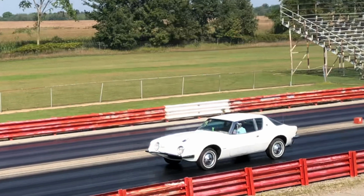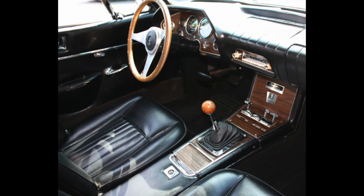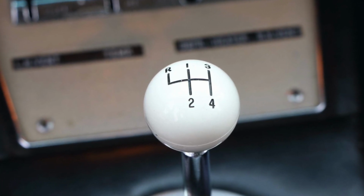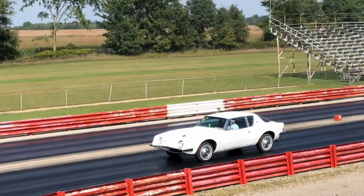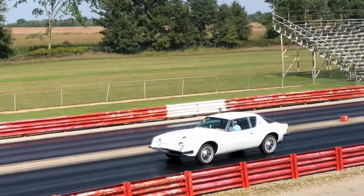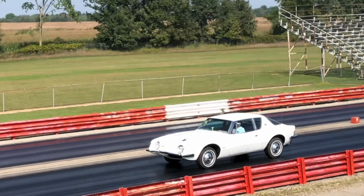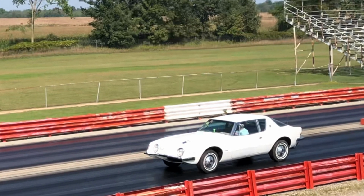And more specifically, let's talk about transmissions that year. There were a few different options. You could get a 3-speed manual, a 4-speed manual, and a 3-speed automatic. All of those being supplied by Borg Warner. Our car has the 3-speed automatic. What I found to be very interesting about the automatic transmission is that it usually starts in second gear, giving you a single upshift during regular acceleration.